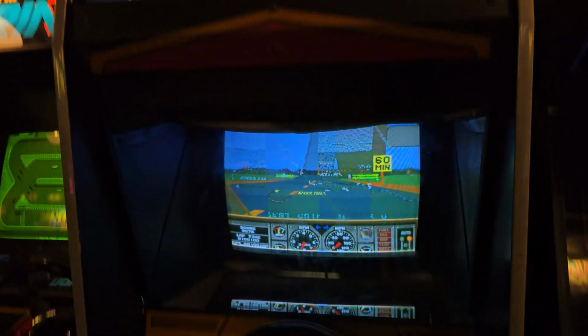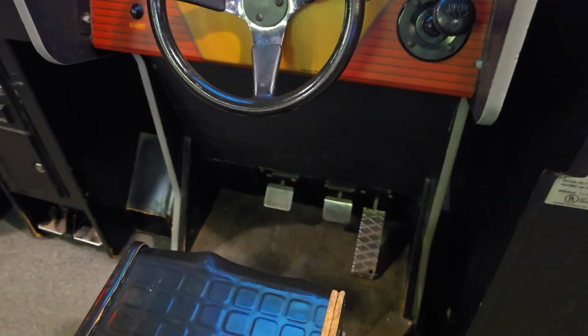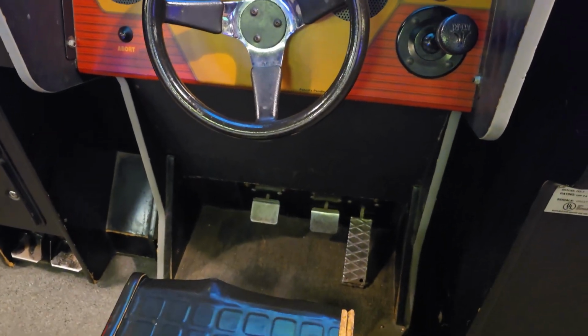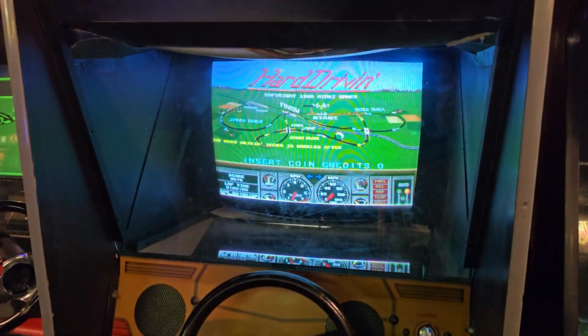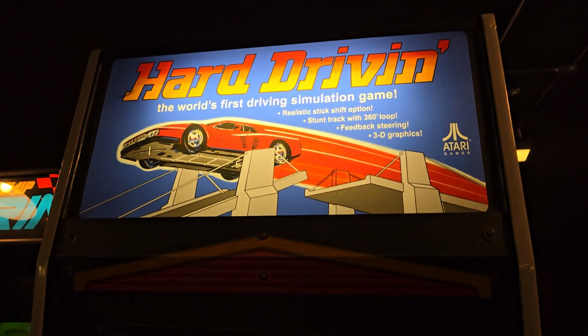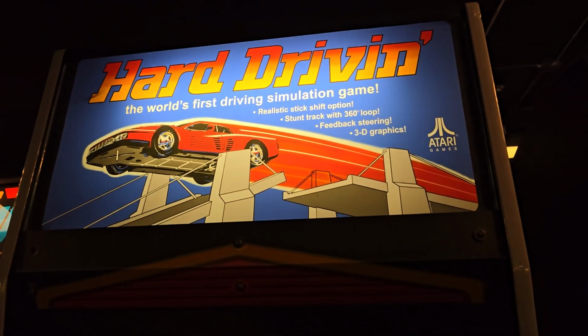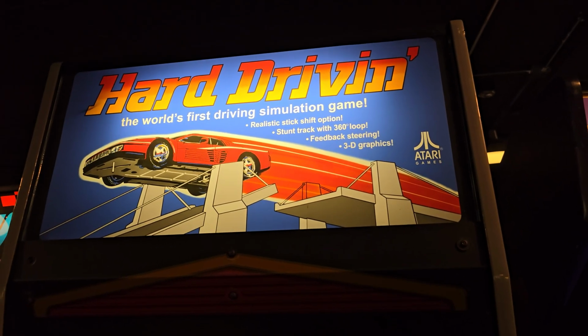Now this is a smaller version of it because you see it's got the seat. It's actually got the brake, gas, and the clutch and the shifter, so you can actually drive this like a manual transmission car. It's even got the original CRT in it. Yeah, I really wanted to try this one, so I'm going to go for it. Obviously, I'll need both hands, but can't wait to play this.